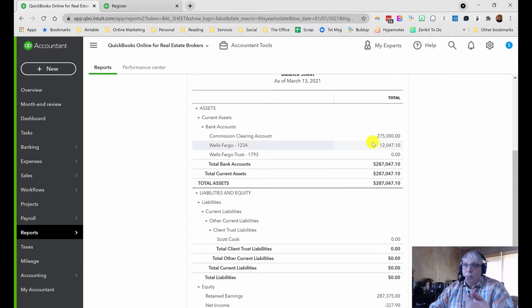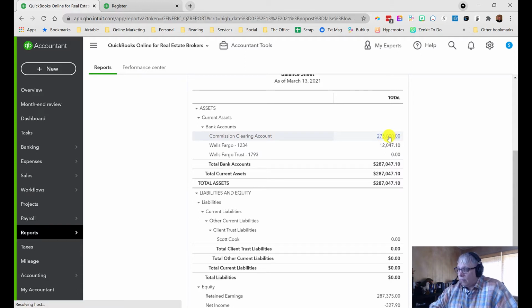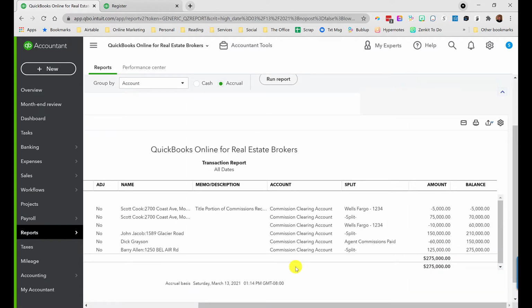Now, the other secret weapon I mentioned is for brokers specifically, and that is in this commissions clearing account. And I'll explain what I mean. So as I said, and as you can see, there's $275,000 in here. So there's two scenarios here. One is the scenario in which you earn the commission. So let's just pick on this one.